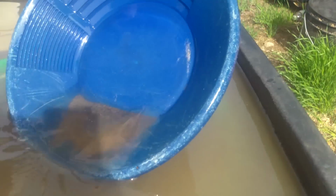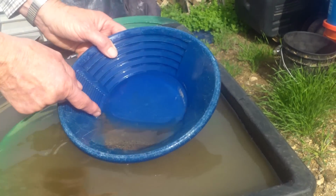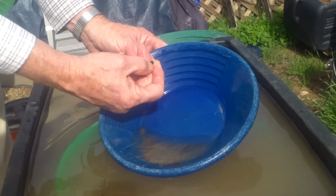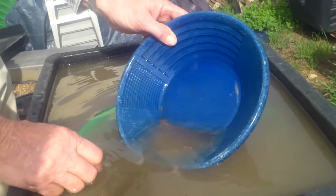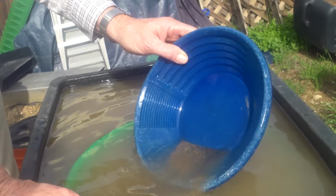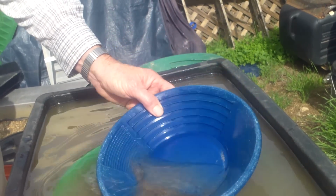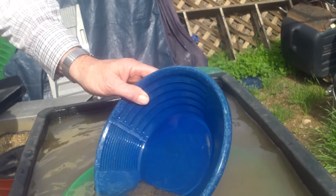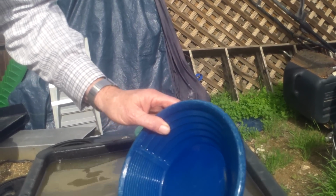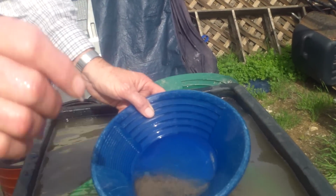Pull it up. Sometimes there's garnets. Well, what that is, is garnet. I'll show you what this is. I thought it was cinnabar, but it's not. Garnets are red, and you find them where you find gold. When you pan out the gold, you'll see little garnets in the bottom of the pan a lot of times. If there were little red pieces in there, that's called cinnabar. And cinnabar is what you get mercury from, like they make thermometers and all that.